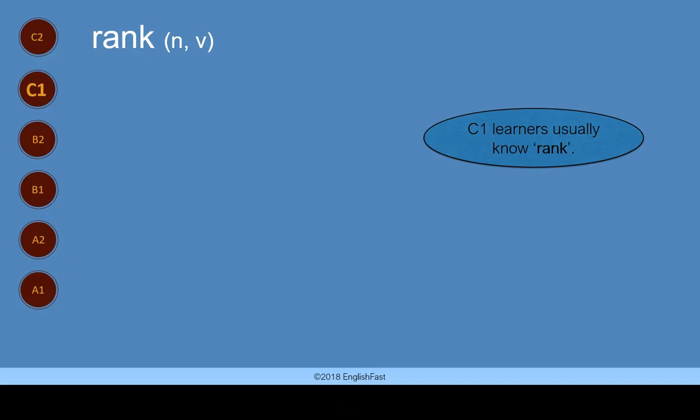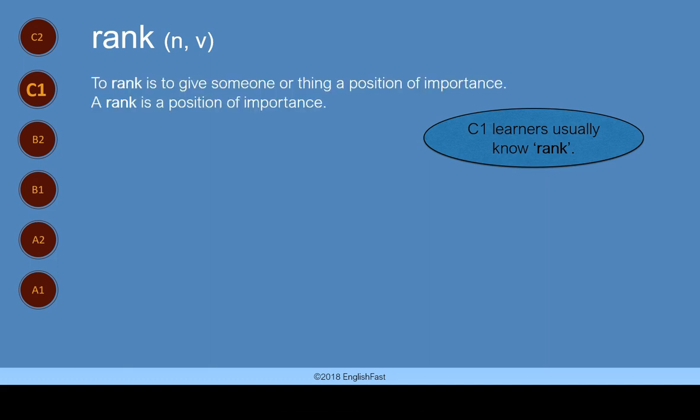Rank. Rank is a noun and a verb. C1 learners usually know rank. To rank is to give someone or thing a position of importance. A rank is a position of importance. Here are some examples.